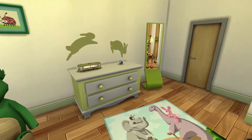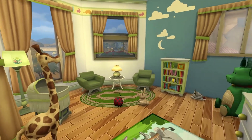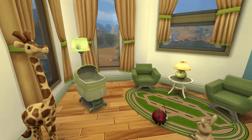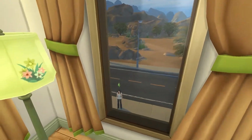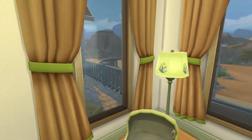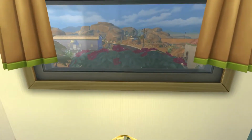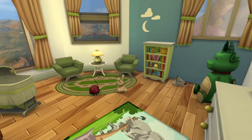Going with a green theme in here to make it neutral, so you can decide exactly what kind of gender you want here, and plus, you can't really decide it yourself. They get a baby, and it's either boy or girl, so kind of have to deal with that then. Looking out the windows, a lot of lovely views here in Oasis Springs, and a few flower pots outside the windows. Not at every window, but just a few here and there.